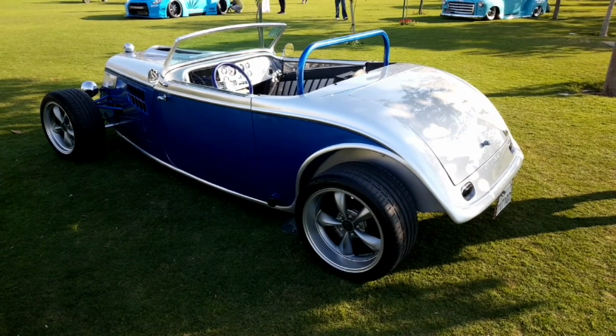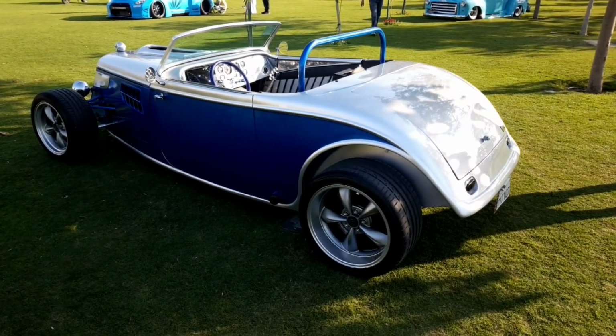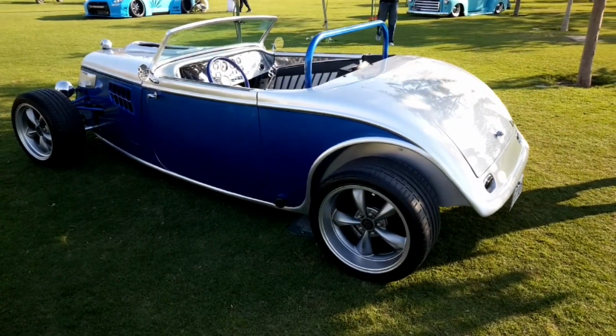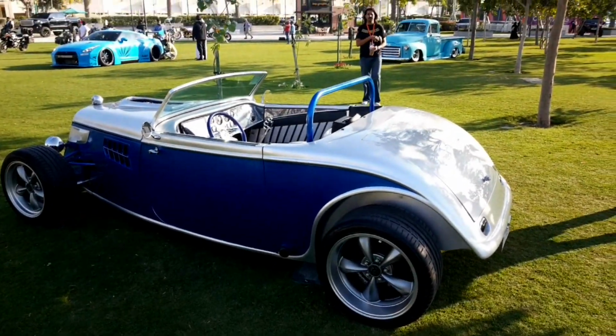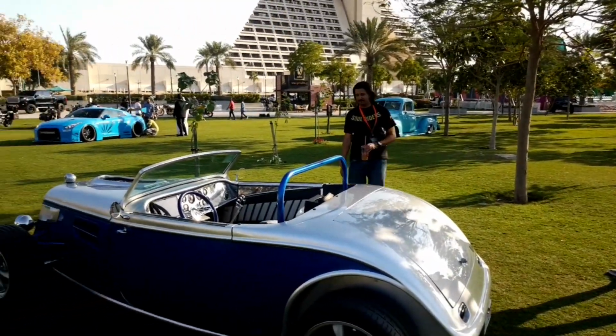Welcome back, cruise fans, and here we are in the local park by the big shopping centre, and there seems to be a bit of a car show going on.